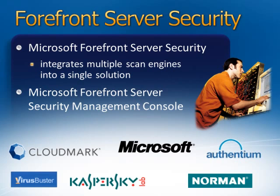You can either have that running on-premise, or if you go for the online protection for Exchange, that would be the Microsoft hosted version. And again, this is malware protection, and there are a number of scan engines that are integrated into this solution. Some of the providers are shown at the bottom of this slide. And so it's multiple scanning of the communications that are running through those server products. And again, there is a separate management console to enable IT to manage their deployment of the Forefront Server Security products.